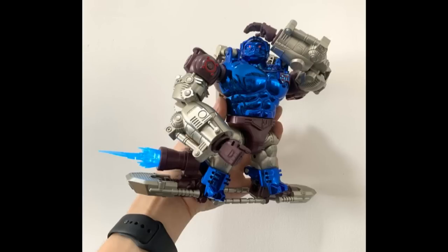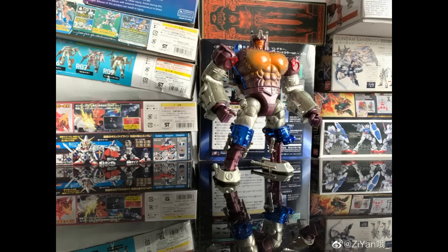Do we have Transmetals to put them next to? Will we get a Transmetal Megatron from TransArt? Who knows? I do think it's a beautiful looking figure though, and he looks pretty much the way he should in both modes.